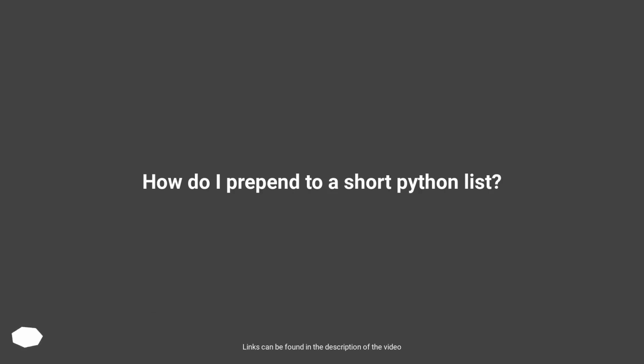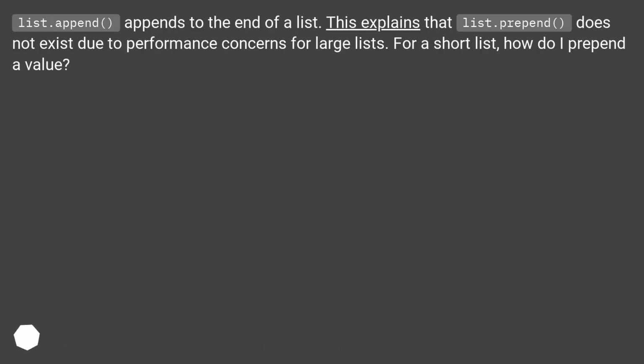How do I prepend to a short Python list? list.append appends to the end of a list. This explains that list.prepend does not exist due to performance concerns for large lists. For a short list, how do I prepend a value?